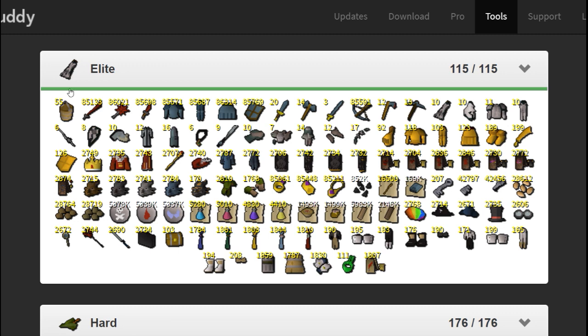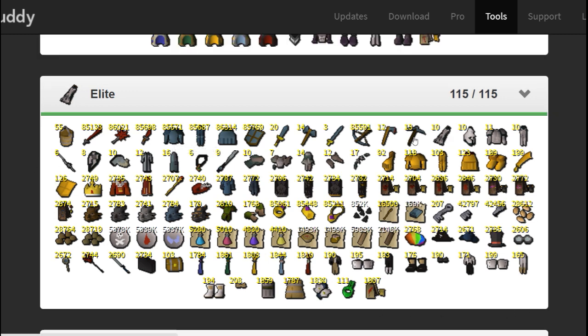Now, next up is the Elite Clue Scrolls. And it may seem that Third Age is very rare from an Elite Clue Scroll, but I did some calculations, and it's about the same as the Hard Clue Scroll rewards. It's about 1 in 3,000. It's actually slightly rarer judging from these numbers, but still, it's somewhere in the realm of 1 in 3,000.